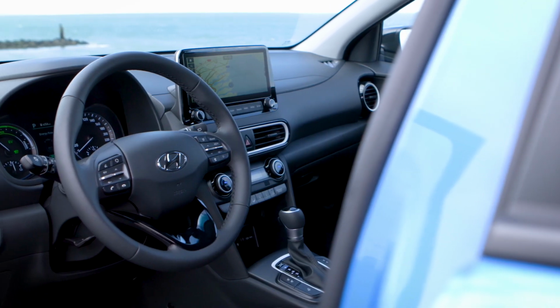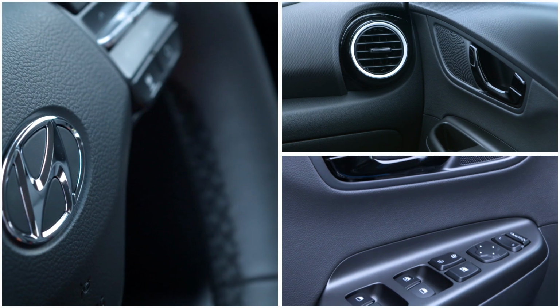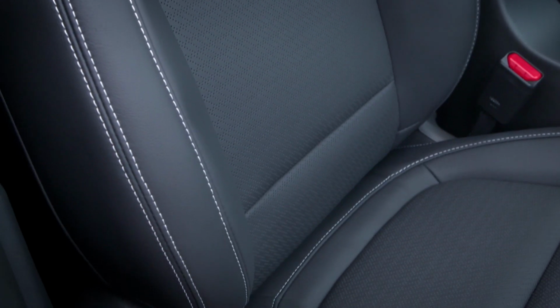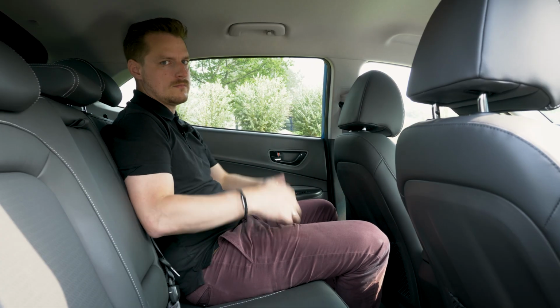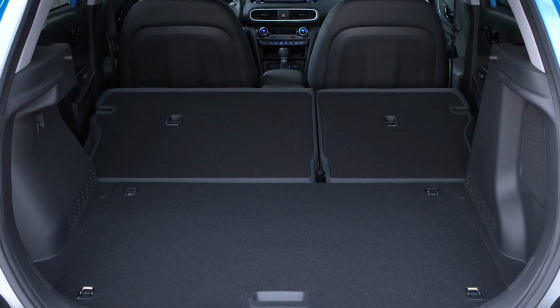The interior is roomy and stylish enough to forgive a few hard, scratchy plastics, and the driving position is more hatchback than SUV. You sit quite low, but there's plenty of adjustment in both the seat and in the steering wheel to help you find your favourite position. There's a decent amount of space for 4 adults, 5 to squeeze, although the boot is on the small side for this type of car.